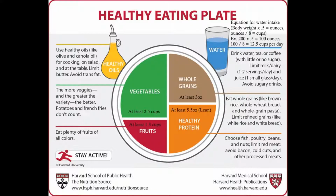Alright guys, so this is the diagram I'm going to use today. Healthy Eating Plate. It comes from Harvard School of Public Health. It's a very similar diagram to MyPlate, which is used by the USDA. The only reason I chose to use this one is because MyPlate didn't really go in depth about healthy fats and how to get healthy fats and stuff. And also, I just find this one to be a little bit more substantial when trying to convey my point. So for all intents and purposes, this is the diagram I'm going to use today. Alright, so let's jump it off with the healthy oils.